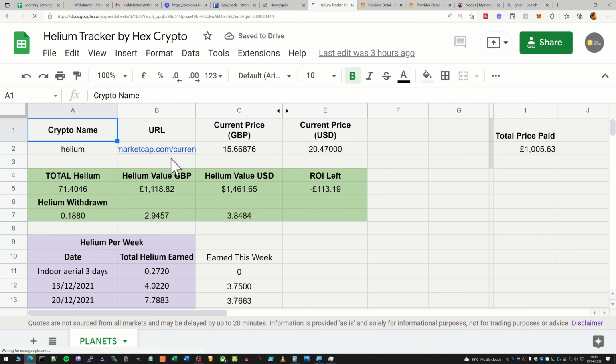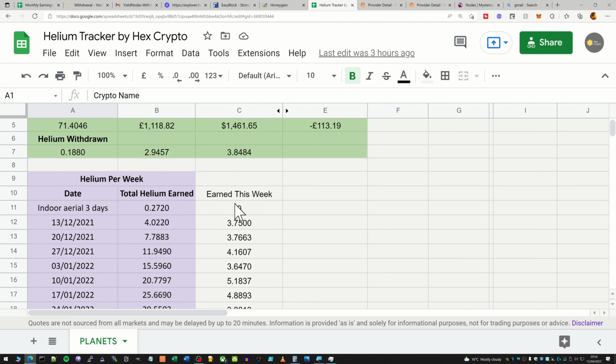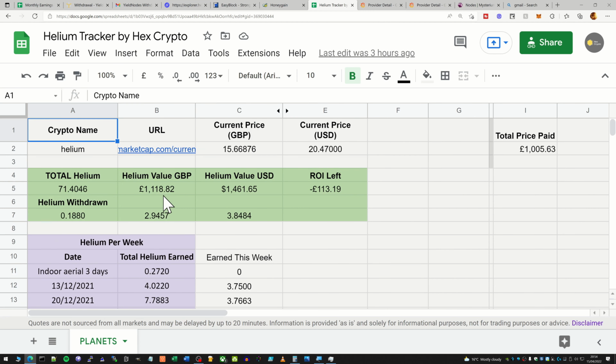I do still keep track of this in my spreadsheet here, which I've linked down below as well. I just add on every week to see how much I have mined in Helium, and then I can work out exactly how much I've earned in total. So as you can see, we've already ROI'd on this one.